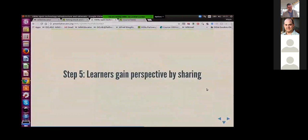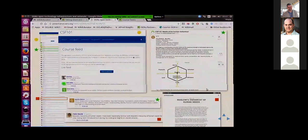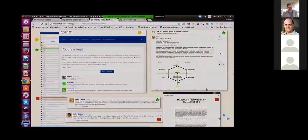So learners can also gain perspective in all of this by sharing, because they can use things like WeNotes, which has been shown before, to communicate with their fellow learners, and also with potentially any academic staff or educators that are involved in the process. And they can also have their interactions pulled from various external sources. I'll show you an example here. On the background here, you can see a very small version of a very long WeNotes, which, by the way, WE stands for WikiEducator. So WikiEducator Notes. There's a stream of them down here. So that's from a course that was recently run.